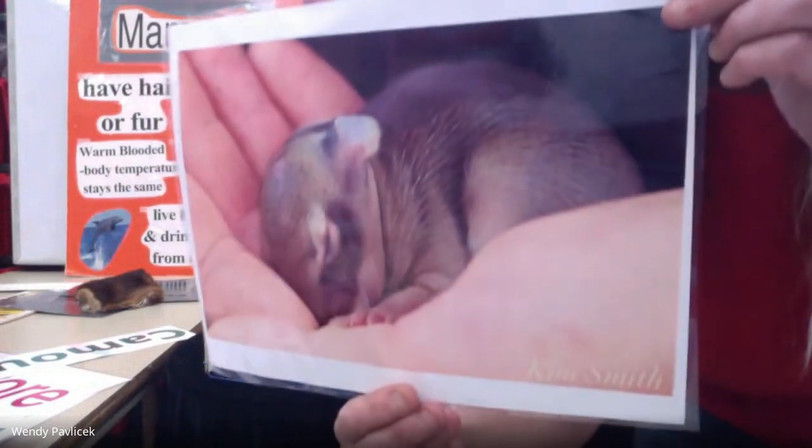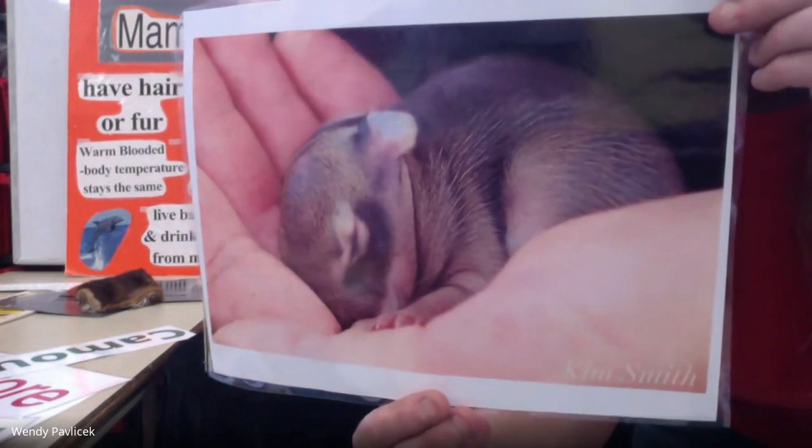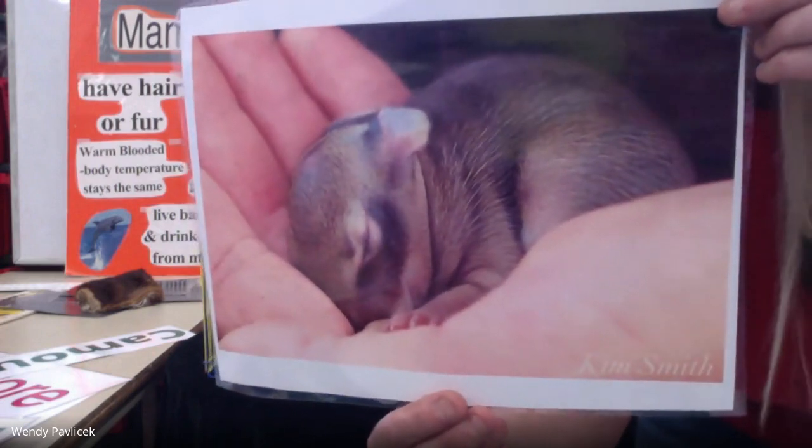Everybody, aw, our baby rabbit. So cute.